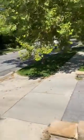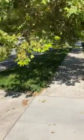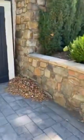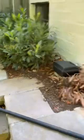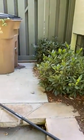This tree is on their property. We'll just trim them out of the walkway so it's not obstructing pedestrians. Debris here in the driveway. Their hydrangeas look awesome. And then here's the other dead laurel right here. He would like to replace that as well. And we'll clean this area up too.